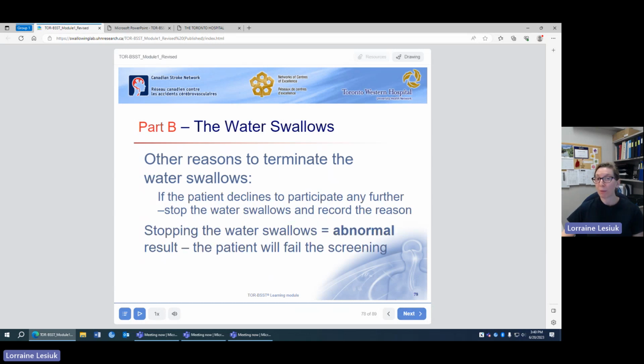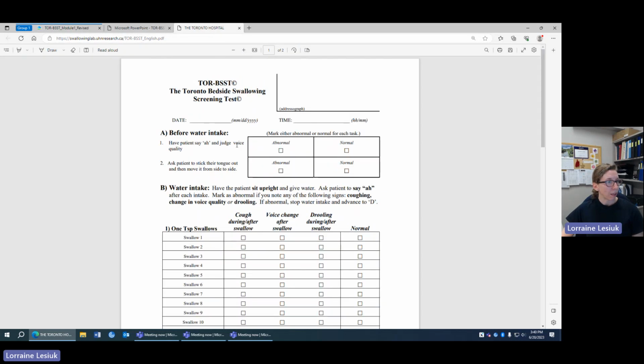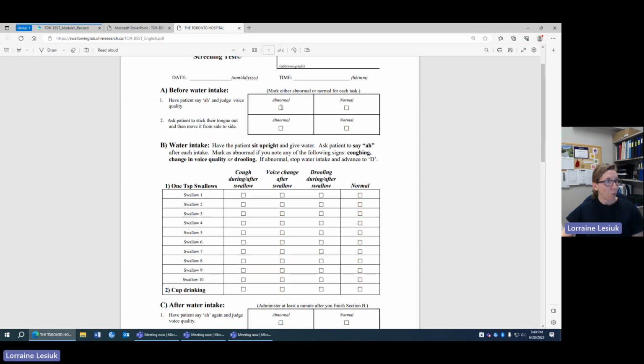Another reason to terminate the test might be if the patient declined further participation. Again, you would stop the water swallows at that point and record the reason beside the number of the last bolus given, right? So if you're looking at this screen here, let me make that a little bit bigger. Say you got through the pre-water intake, the tongue sticking out. The first 3 swallows were normal, and then the patient said, I'm tired, I just want to rest, or I don't feel comfortable doing any more of this, or whatever it is. Increased respiration rate. Oh, and here we're wondering, did something go down the wrong way and we didn't notice? There was no cough, silent aspiration maybe. Whatever happens, you're just going to mark normal as much as you got done, and then make a note in the margin. Back to the slide.